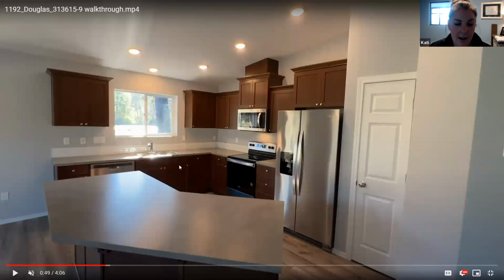I love talking cabinets. So I'm going to point out a couple things here in the kitchen really quick. This is our standard package. This is what is already included in the base price. We've got beech cabinet, we've got a shaker design, we've got a stain, and then these brushed nickel knobs, which match all of the other lighting and door handles and plumbing fixtures throughout the house.